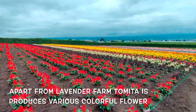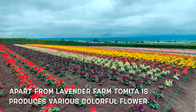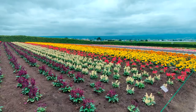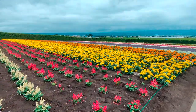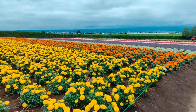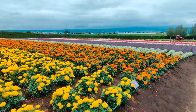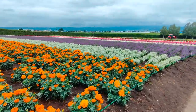You see nice landscape with colorful flowers here. Farm Tomita is one of the renowned farms in Hokkaido for flowers. So it's beautiful. If you don't come here, you will be missed. Hokkaido is very renowned for various colors of flowers.